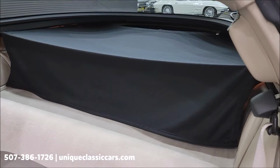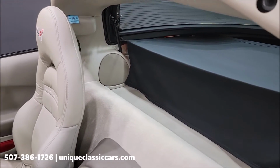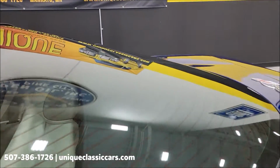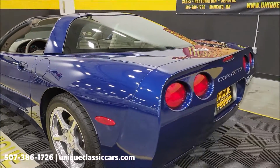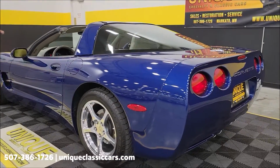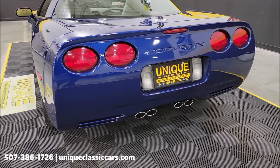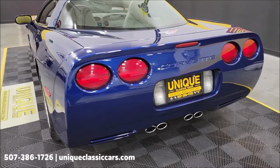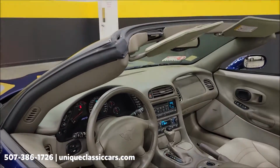Privacy cover in the back that will also raise up with the hatchback. There's also the cargo net in one of the compartments in the rear, and of course the transparent glass roof is sitting in its holder back there. Doesn't sound like any crazy exhaust or anything major done to this aftermarket. What you'd expect. Let's go ahead and pop the hood. Let's check out the engine bay and we'll wrap up this video.